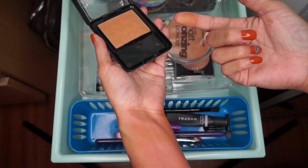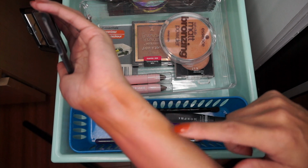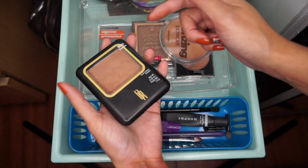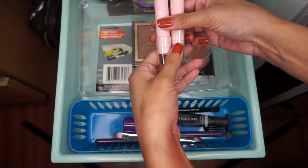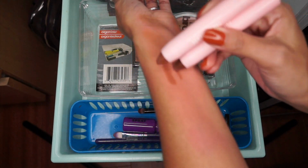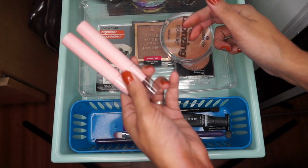I have tried it, but it's like a little too light for my skin. So I'm gonna go ahead and toss this one. The two sticks, I don't reach for them. I know I'm not gonna reach for them, even though I think they did a really good job. But I'm just gonna go ahead and toss these here.